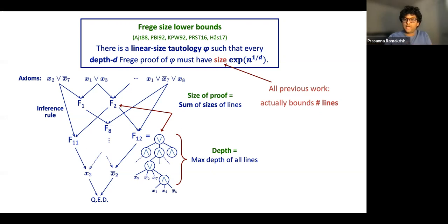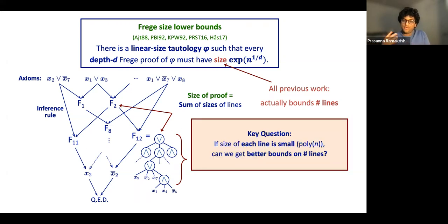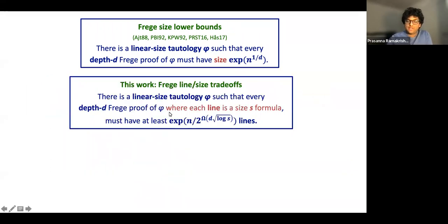And so this is exactly the question that we wanted to answer. If we restrict the sizes of the lines to be small, say polynomial in n, can we get better lower bounds on the number of lines that must be in the proof? And so we're able to answer this question affirmatively. If we add the assumption that each line is a size S formula, then we show that the Frege proof must have size exponential in n over 2 to the roughly d root log s many lines.